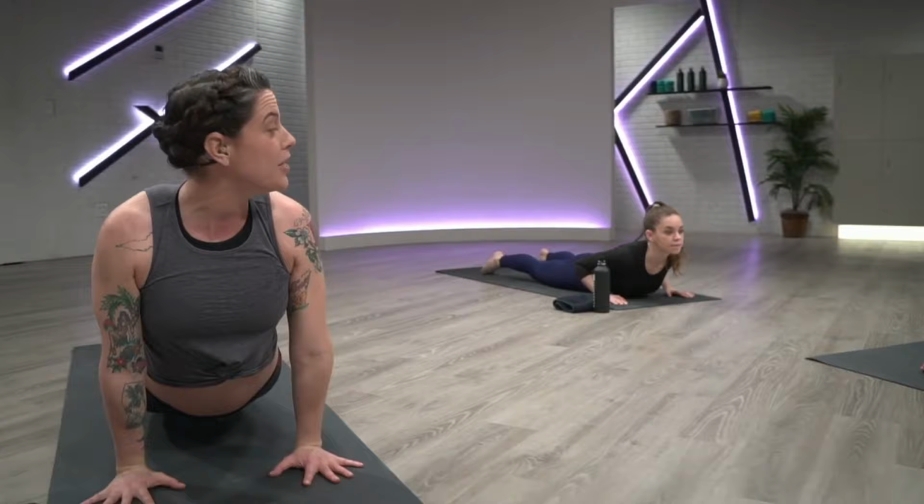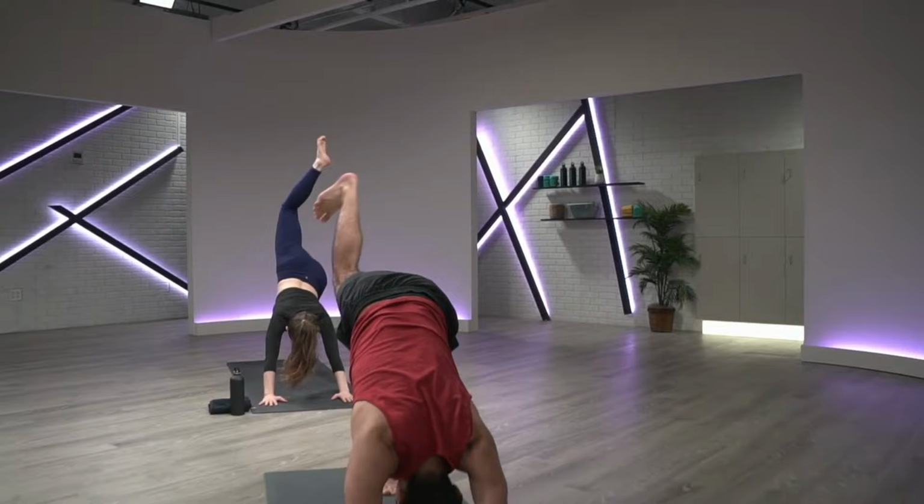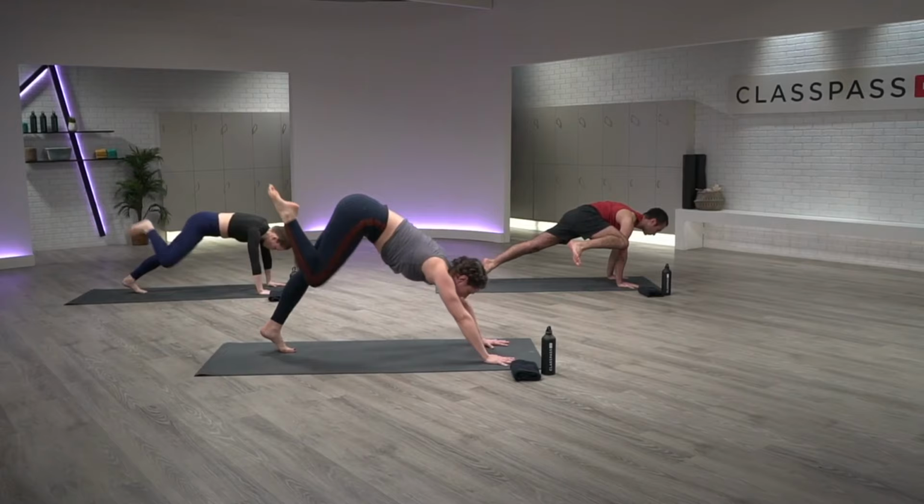Really nice, guys. Let's go through our flow. Take your right leg high, breathe in. Bend your knee, open your hip, and breathe out. Straighten your leg on the inhale. Draw your knee to your left elbow. Keep your hips lifted. Go slow. Inhale all the way back. Exhale, knee over to the right. Inhale up and back. Exhale, knee to nose, step your foot in between your thumbs.